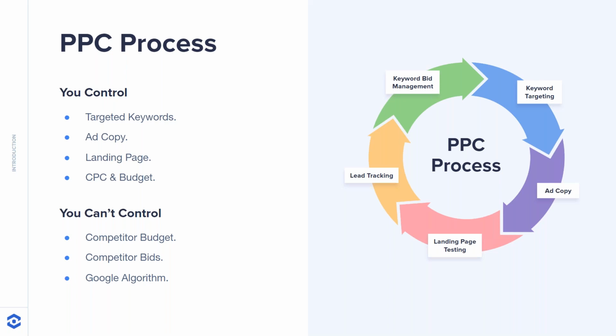So in the PPC process, you control the keywords that you target, and then you control the ad that they see. Google's trying to make it more automated now where they choose the ad for you, but for the most part, you create the ad and the versions that the potential customer sees. You create the landing page that they land on. So if you align the keyword to the ad to the landing page, you typically get a good conversion rate if that all worked out. You also control how much you're willing to spend per keyword. That's the great thing about Google Ads. You can choose what amount you spend per click, and you choose how much you're willing to budget for the entire month. So you have a lot of control.